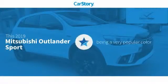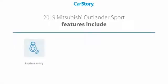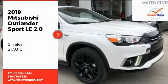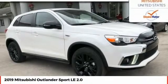Car Story research indicates this vehicle as being a very popular color. Features also include stability control, heated seats, keyless entry, anti-theft security system, rear window wiper. We are pleased to show you the 2019 Outlander Sport.